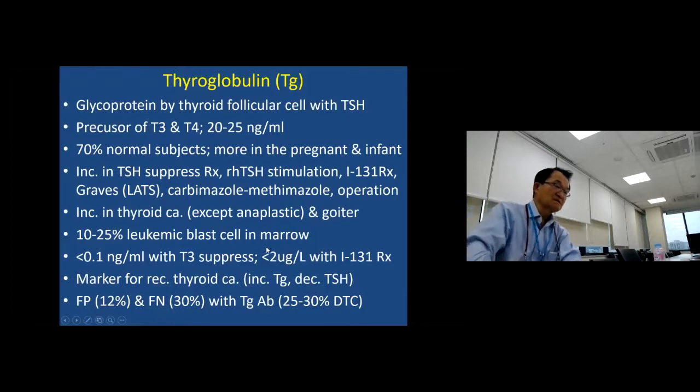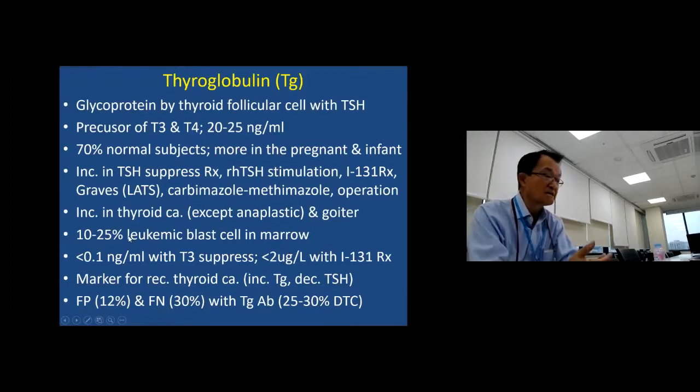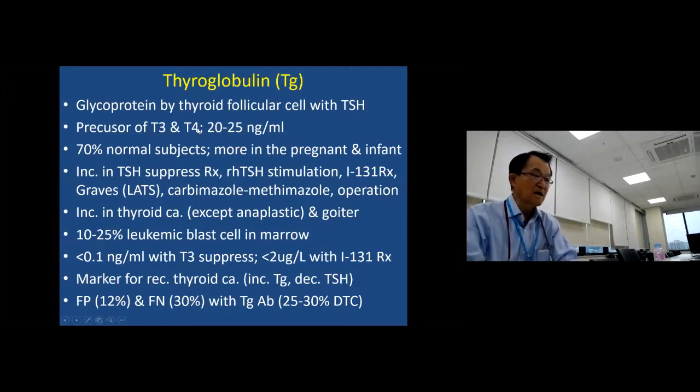So thyroglobulin is a glycoprotein produced by thyroid follicular cells with stimulation from pituitary TSH. The thyroglobulin is a precursor of thyroid hormone T3, T4. It is about 25 nanogram percent. 70% of normal subjects have this normal range, but a pregnant lady or infant baby has relatively more thyroglobulin.